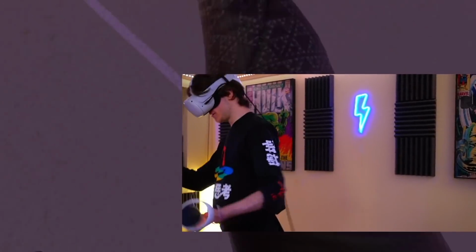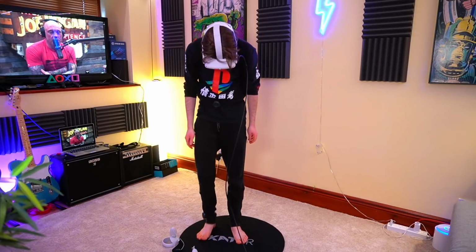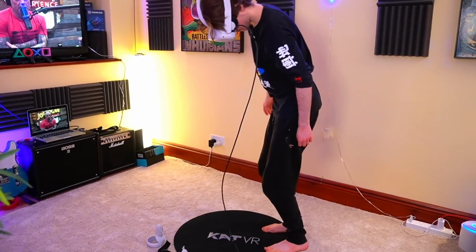Though at times a little too much immersion, as I did end up walking off of the mat that was provided and nearly destroying my studio in the process a good few times. Also, because of the type of carpet that I have down on the floor in my studio, the floor mat wouldn't really grip consistently and ended up shuffling across my studio floor.